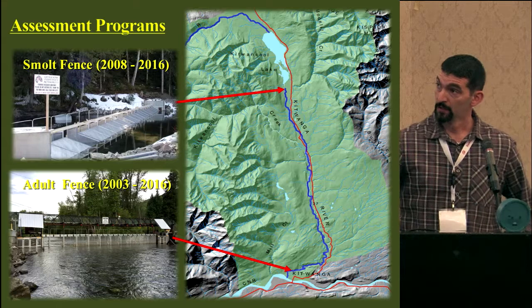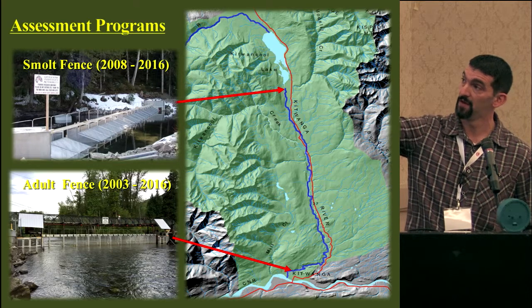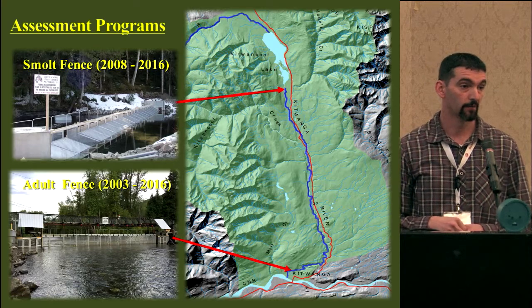So luckily we were able to secure funding to set up long-term monitoring programs. As of 2008, we have a $500,000 smolt fence that we run annually. It's done in conjunction with the Coded Wire Tag Program for Coho.